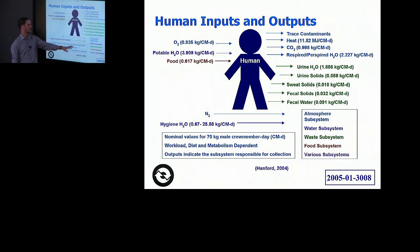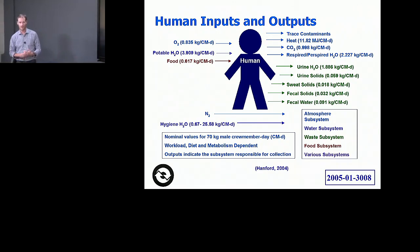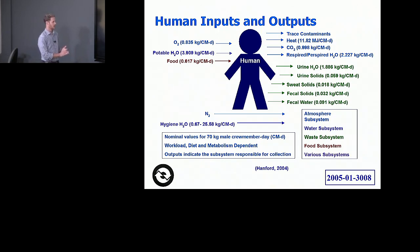And some of these numbers, obviously we don't know them to three significant figures, but for our baseline values, that's reasonable. The big open-ended one is how much hygiene water is tolerable. You probably need a little bit of hygiene water, even to stay alive, but definitely to stay healthy. In terms of staying happy, you might be able to get away with very, very little if you don't want your astronauts to be too happy. If you want them to be clean and happy, you might need quite a bit of that, and that could be quite a driver in terms of mass.